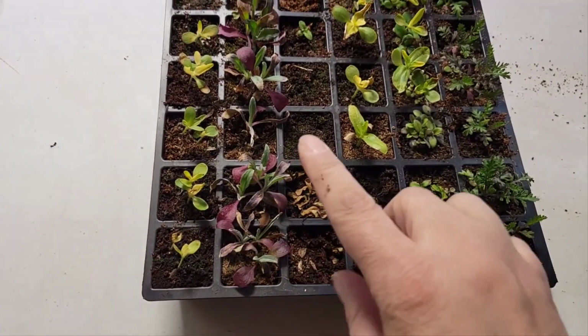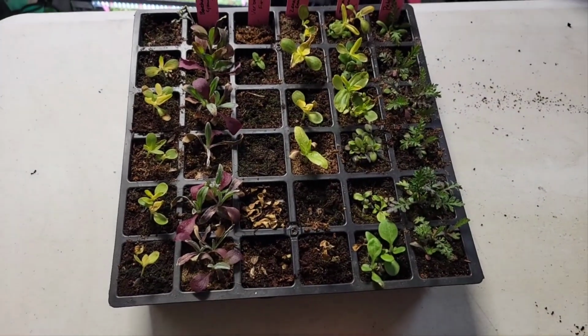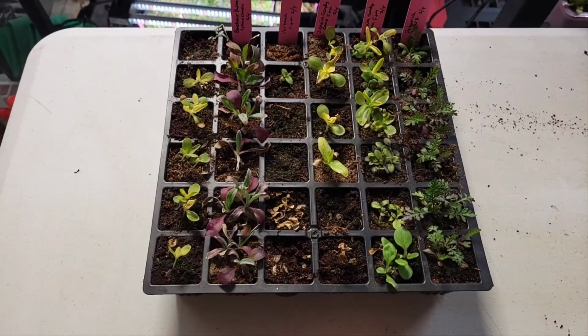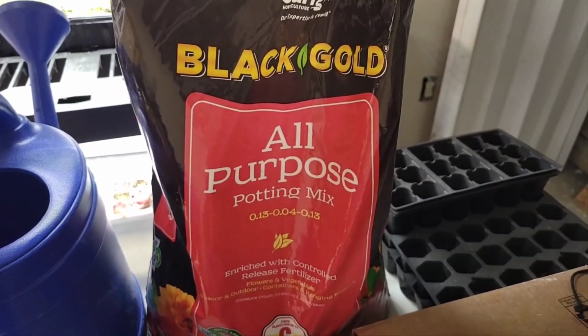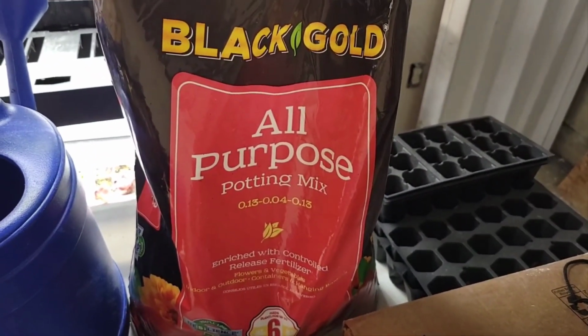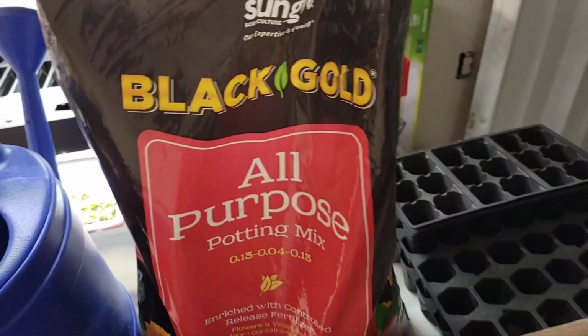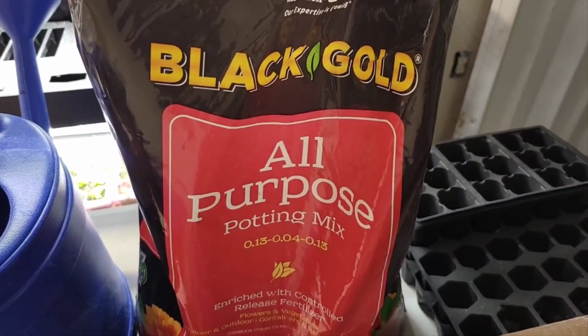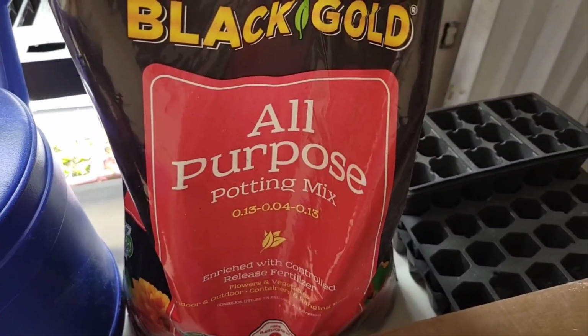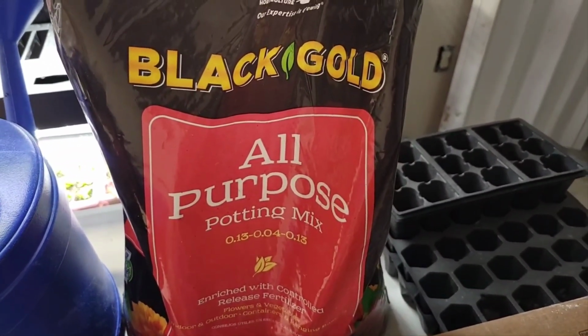Now, if you remember, I also planted just a couple seeds in each one, so they're kind of competing with each other. Let me show you the soil I use. I love using Black Gold. I use the Black Gold seed starting mix. It's been working awesome. And so I've decided to try the Black Gold potting mix. It has nutrients in it, and it's going to give the seedlings what they need.